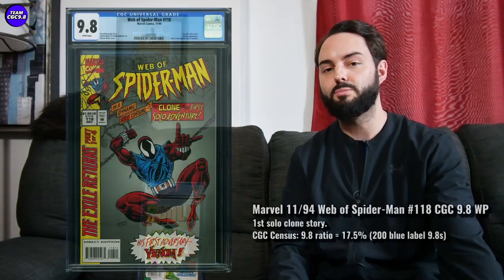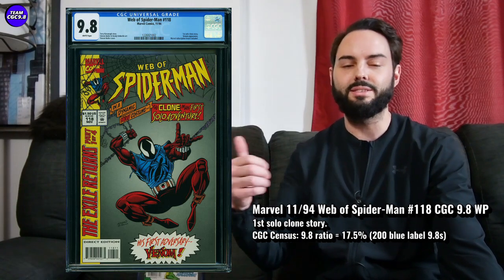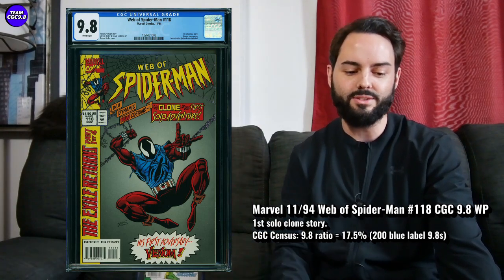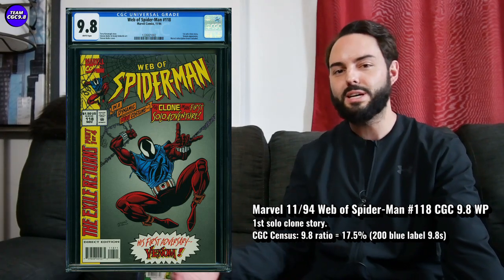Okay, next one is absolutely one that's rising in value. Web of Spider-Man number 118. The first Scarlet Spider, or the first solo clone story, is what this one goes down as. Great cover on this one as well. I've definitely come around on this one.